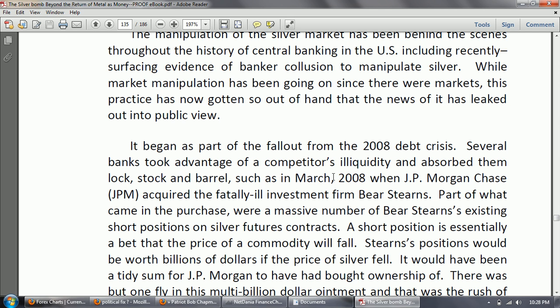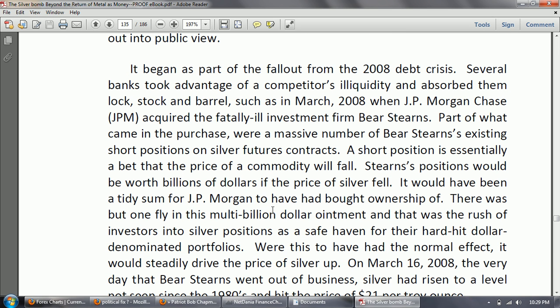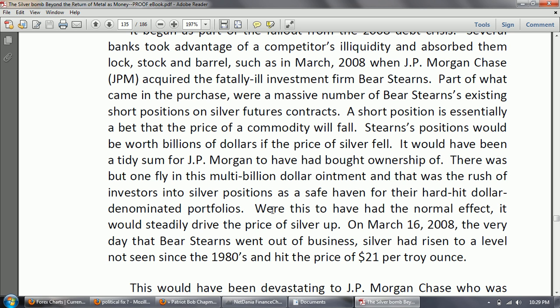It began as part of the fallout from the 2008 debt crisis. Several banks took advantage of a competitor's illiquidity and absorbed them lock, stock, and barrel, such as in March 2008 when J.P. Morgan Chase acquired the fatally ill investment firm Bear Stearns. Part of what came in the purchase were a massive number of Bear Stearns' existing short positions on silver futures contracts. A short position is essentially a bet that the price of a commodity will fall. Bear Stearns' position would be worth billions of dollars if the price of silver fell. It would have been a tidy sum for J.P. Morgan to have bought ownership of.